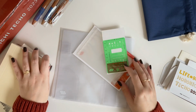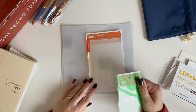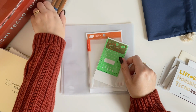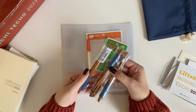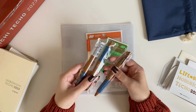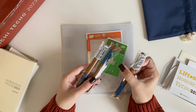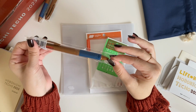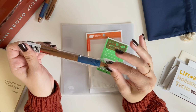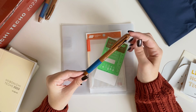So let's go over some of the accessories that I got. I got very few accessories this time around, which is fine. I guess first, these are the pens that Hobonichi gives you. They are Uniball Jetstream ink pens with 3 different colors. So let me open one and show you. Can anyone else with long nails relate to just the struggle? God, yes. So this is the pen that they give you.